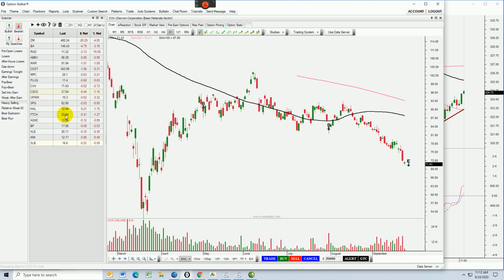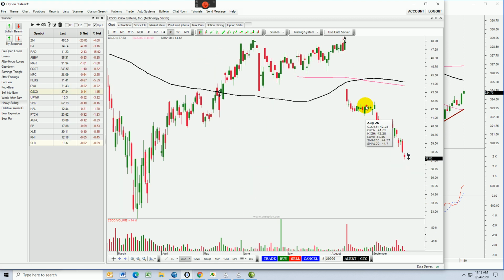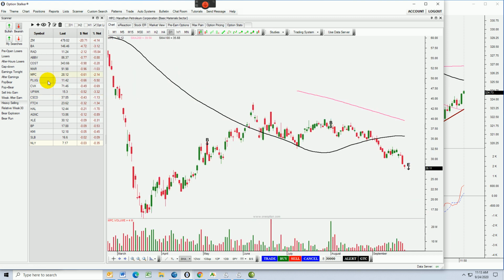CVX, Cisco has been very weak. This stock is really just drifting and drifting lower. Now you've got a downward sloping channel right here. If it pokes through the bottom of it, it'll probably bounce. But for right now, that's actually a pretty decent short as well. MPC, that's also breaking horizontal support in here. We've had some chat room members shorting that very successfully.